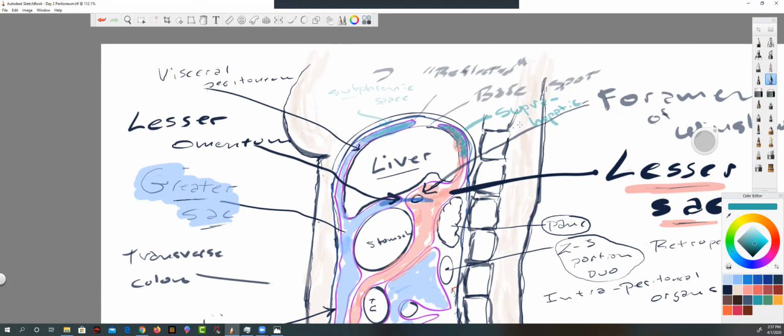Okay, so suprahepatic. I don't know why they have to call this one subphrenic and this one suprahepatic. They're both kind of subphrenic and they're both suprahepatic, but that's just the way it is. The suprahepatic, supra meaning above, is more back here, the posterior aspect. And anything else? Inferior recess.